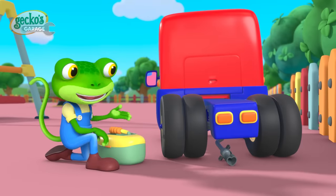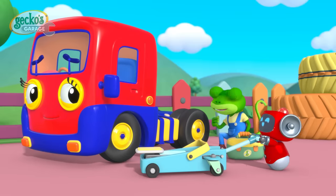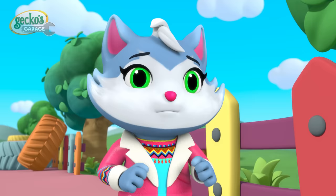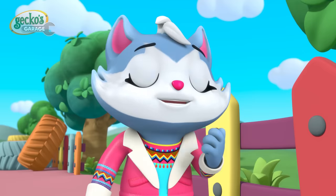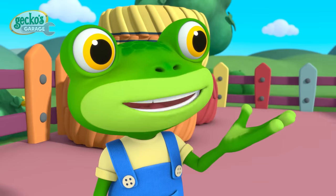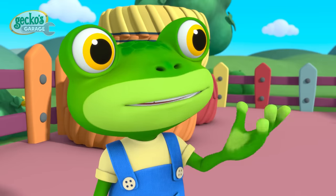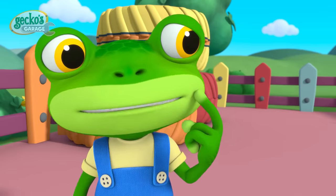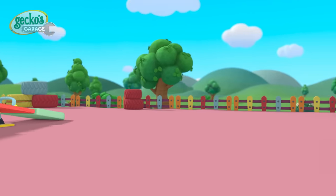Aha! I think I know the problem. It sounds like Baby Truck's exhaust has come loose in her tumble. Uh-oh. Her giggles have made her all ticklish. I need to jack Baby up in order to fix her. But we don't have a jack here. We need another way to raise her.